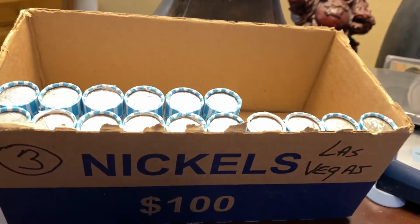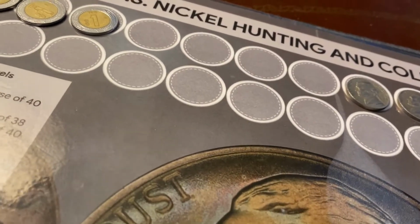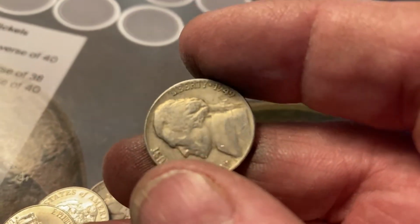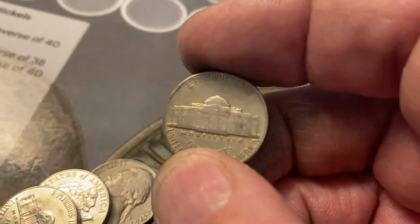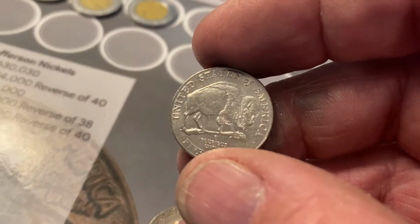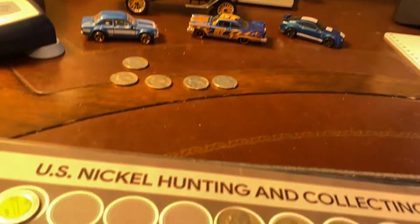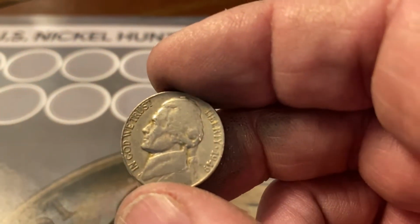Roll number 34, and we're down to the last 5 nickels, and I see 3 nickels right here. You got a 1949, 1949 plain. I've got buffalo. I always look for the speared buffalo. Nothing speared on that one, and almost an ender on the other end.